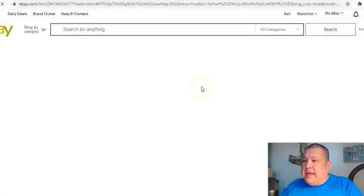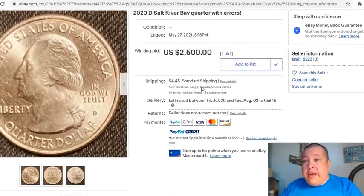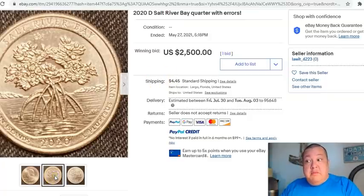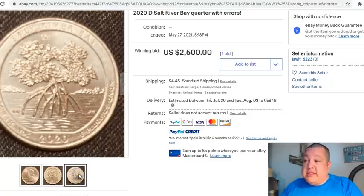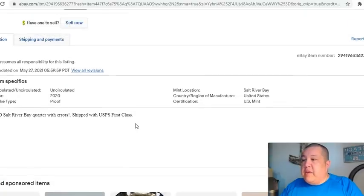Let's go ahead and click into the listing because I am very interested in knowing a little bit more about what we have here from Lawit 6223. I'll be honest, the photos look good. I think he did a good job with the images. That last image was probably unneeded because it's way out of focus, but whatever. Let's see what he said.